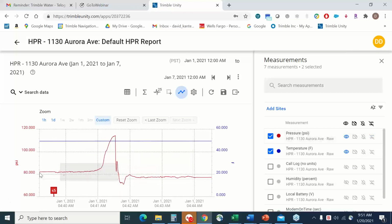So this happened in milliseconds, right? It's monitoring this like 32 times a second. So you can see that we measure the transient right before it happens, then right up to the time the transient happens. You can see the big spike right here.